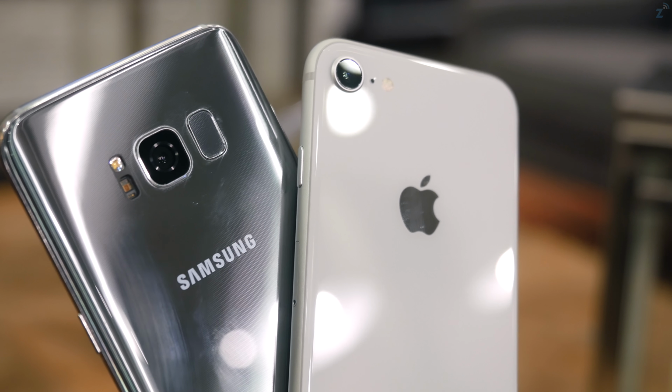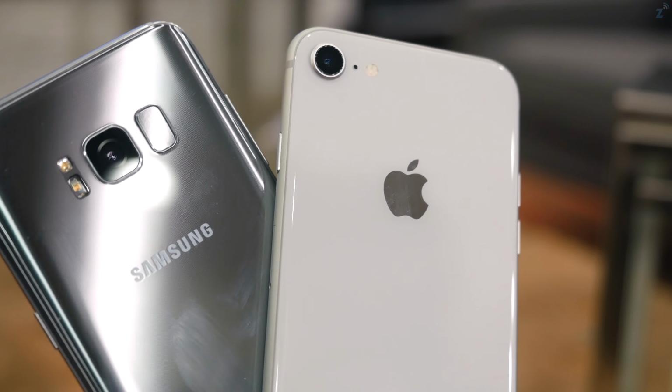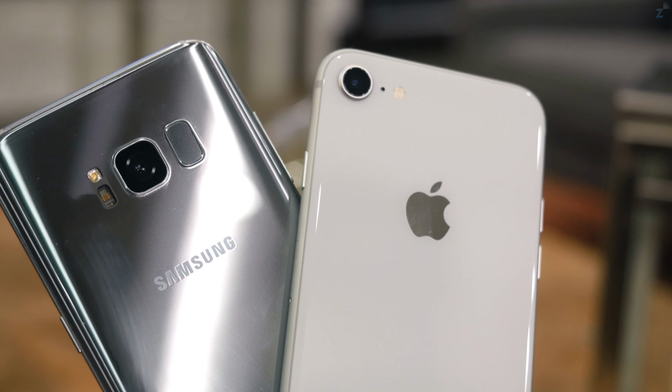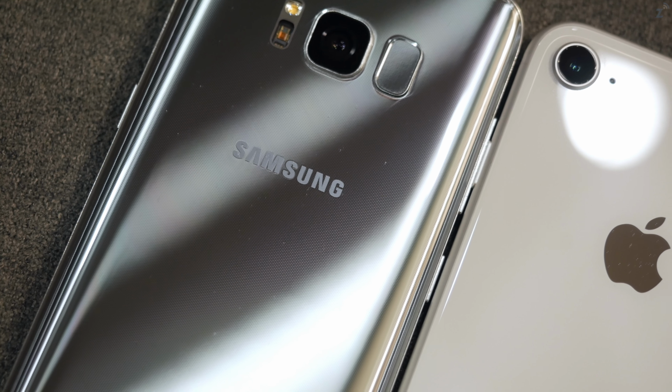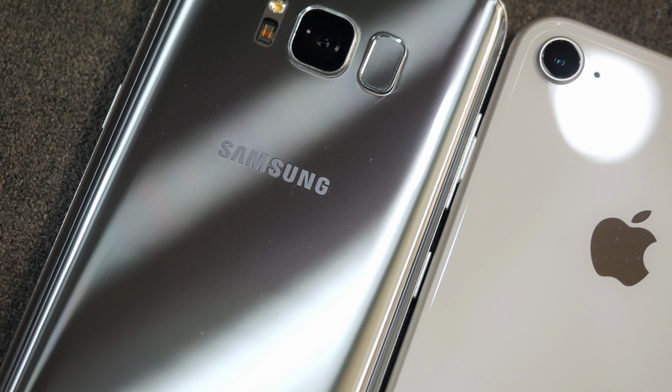If not, you can put a matte film on it, which is what I had and I was saying, and that made it look a heck of a lot better. I took it off though so that I could show this in the videos how it looks, and also because one of the edges on the protector started kind of coming off, so I just took it off. But yeah, that is the iPhone 8 and the Galaxy S8, guys.